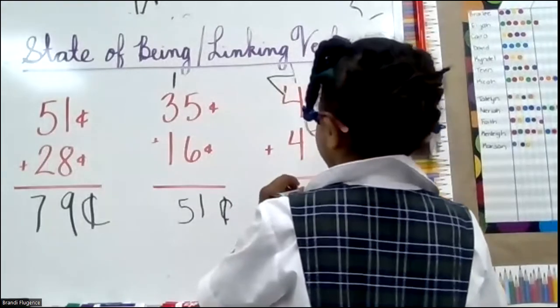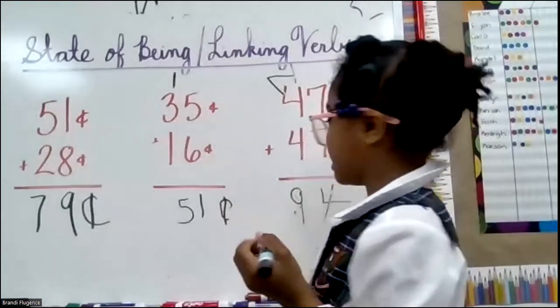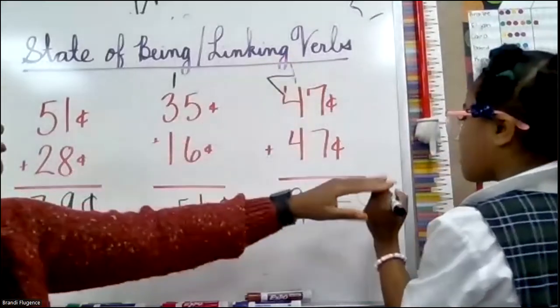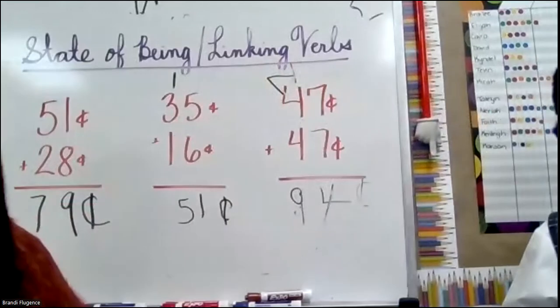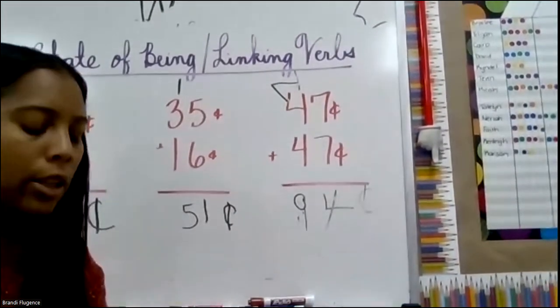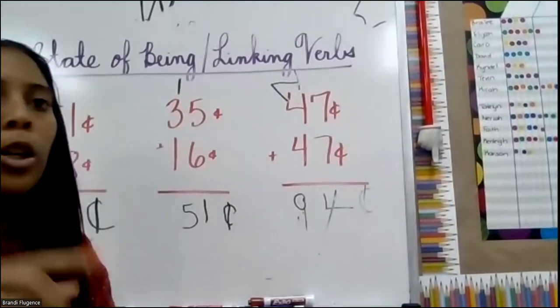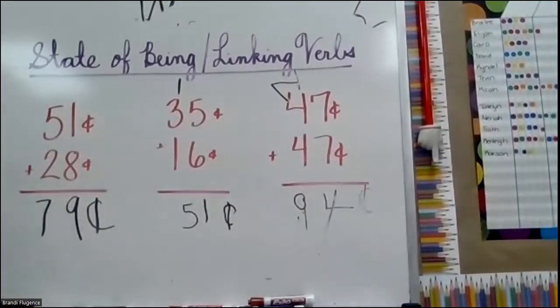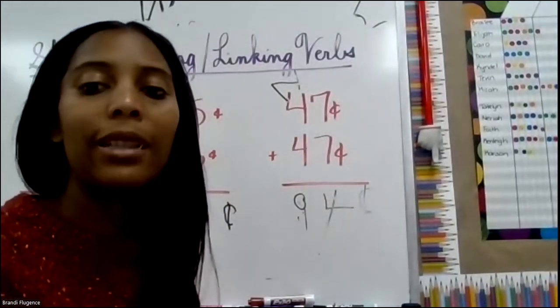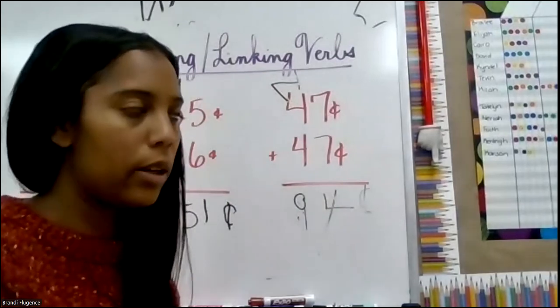94. 7 plus 7 is 14. Put our 4, carry our 1. 1 plus 4 is 5. 5 plus 4 is 9. 94 cents. I hope that's what you put for all 3 of them. Okay, so guys, just remember when we carry the 1 over, that we add it to the front numbers, okay? Don't forget to add that 1 to the front numbers, okay?